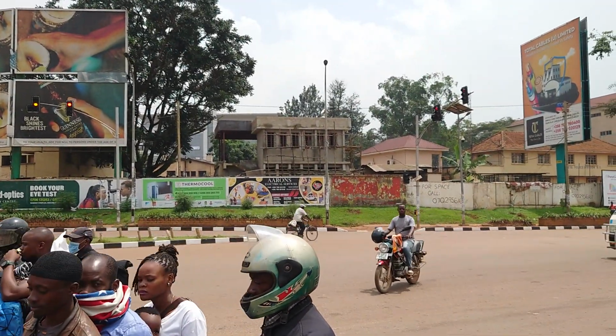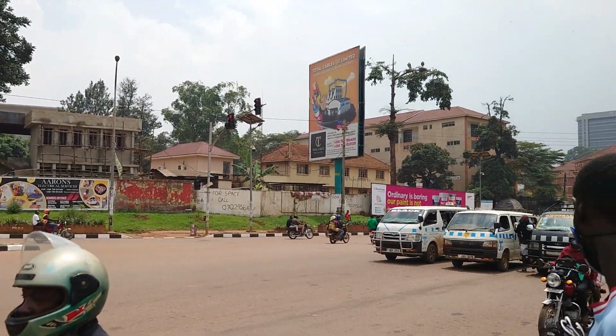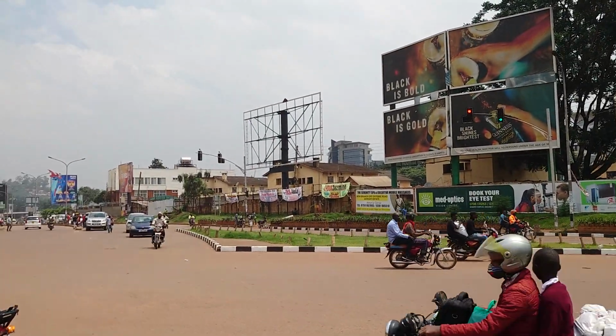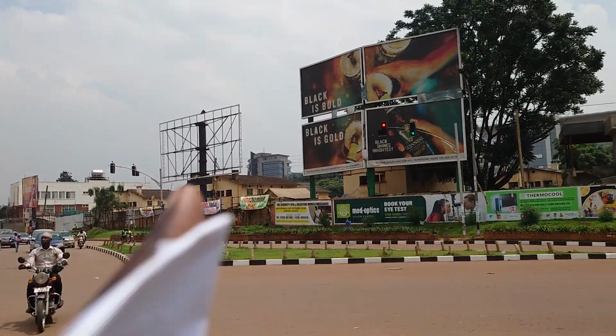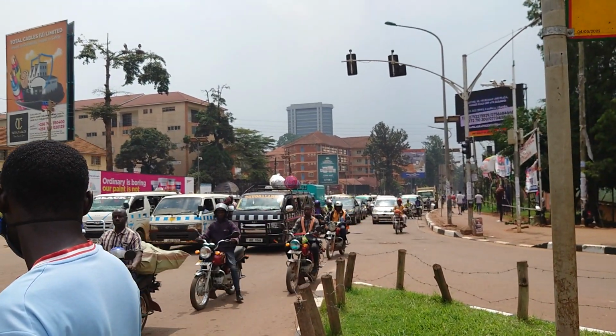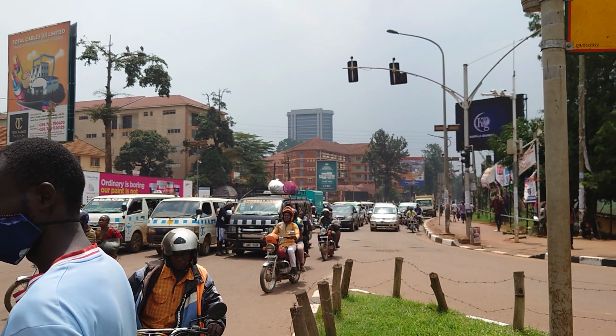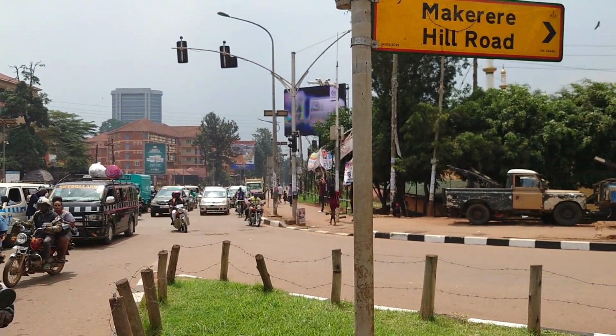We pan right again, we see the Wandegeya Police Division headquarters. Somewhere in between was public health, but these are residences of the policemen. And right over there, the brown brick facade building is YMCA Comprehensive Institute.